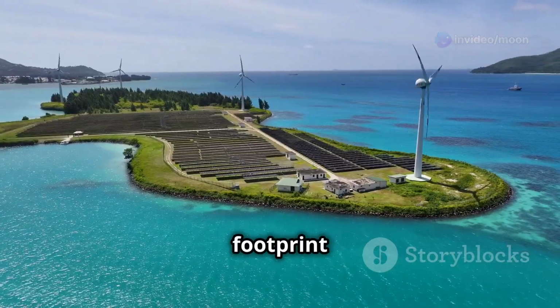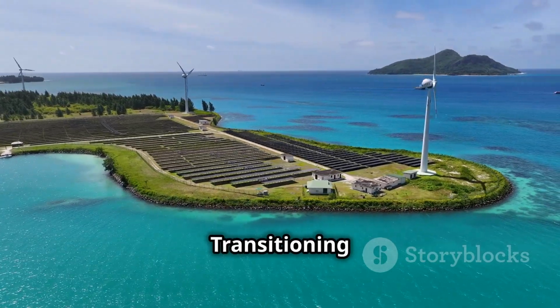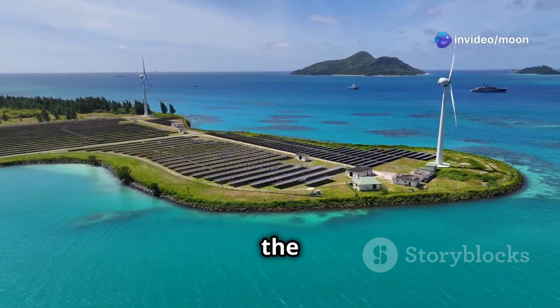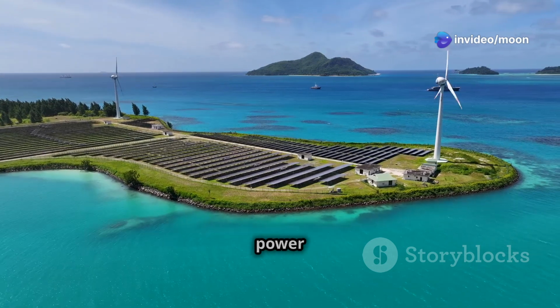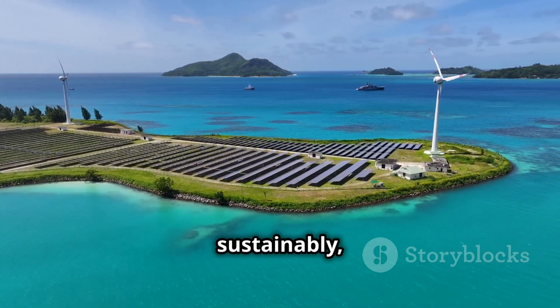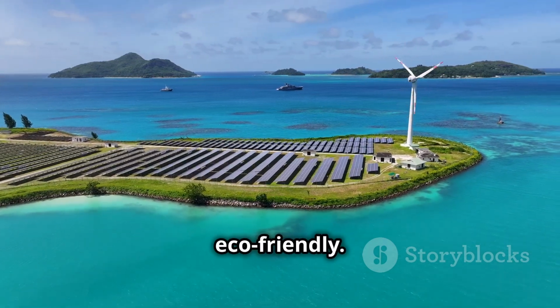Reducing the energy footprint of desalination is crucial for its long-term sustainability. Transitioning to renewable energy sources like solar and wind power can mitigate the environmental impact. By harnessing the power of the sun and wind, desalination plants can operate more sustainably, reducing their carbon footprint and making the process more eco-friendly.